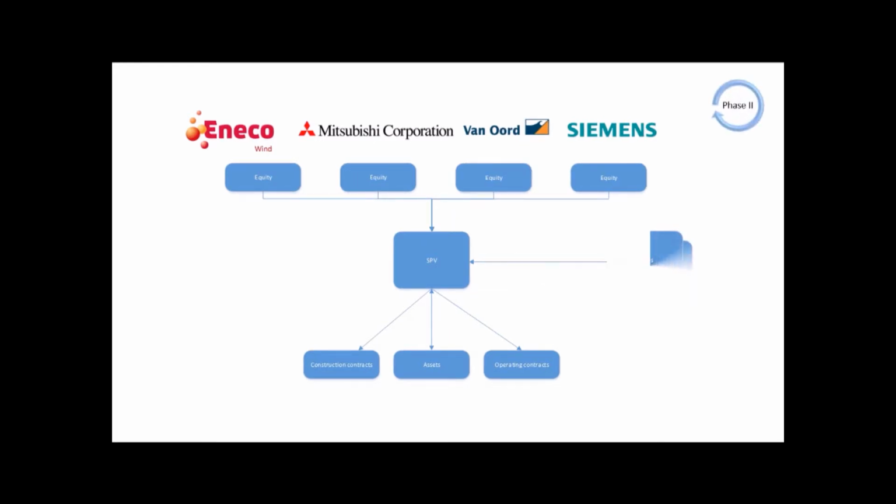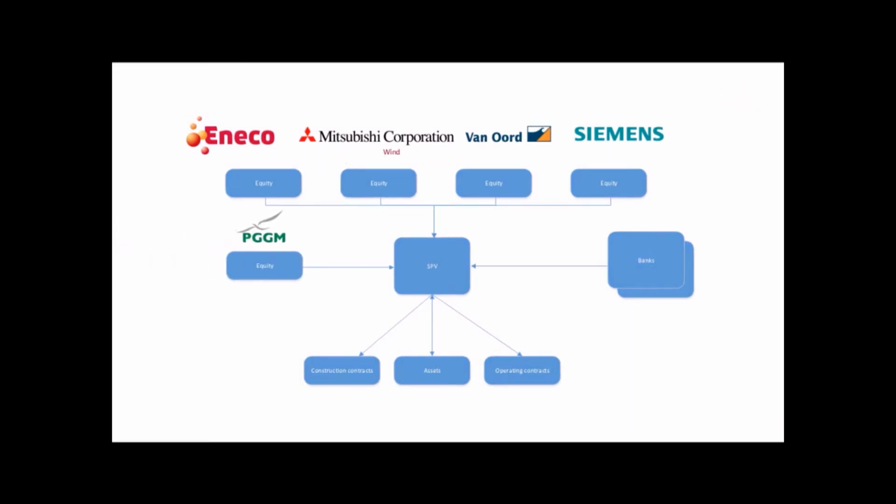In phase 2, several banks can be bought out of their investment. New banks with a lower interest rate can be attracted, because the project now has a lower risk with phase 1 already operational. When the wind farm becomes fully operational, the pension fund PGGM could take over the equity part of Van Oort and Siemens. Investing at this stage is attractive to parties like this, who invest in reliable projects for the long term.